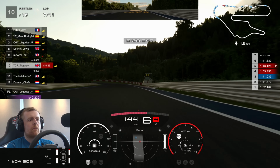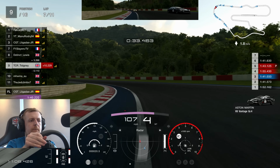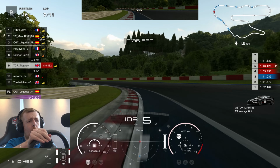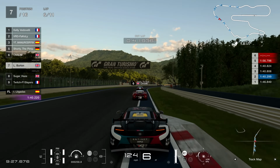Up ahead, they defend the inside line. I'm going for my sneaky move here. I always do this. Force them to the inside until they defend and go into the braking zone. They always get it wrong. And you can go clean on by on the inside.